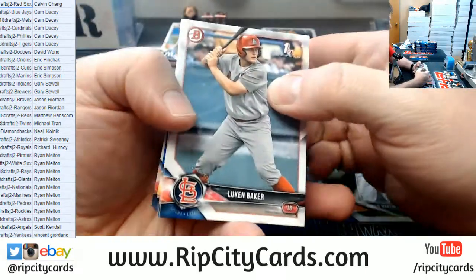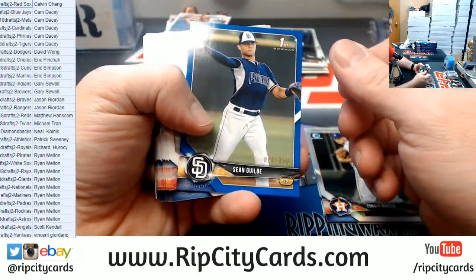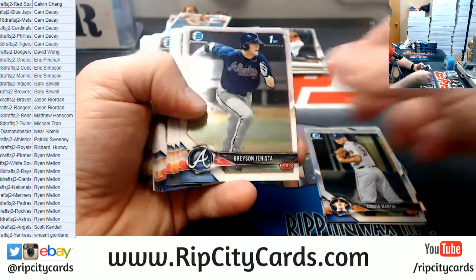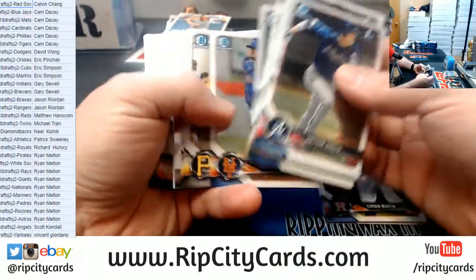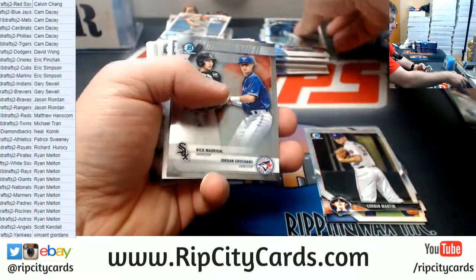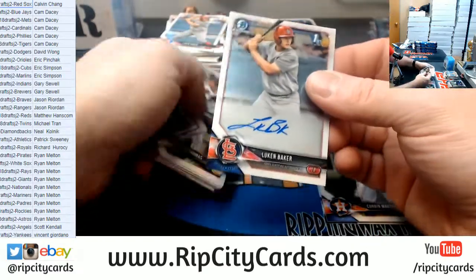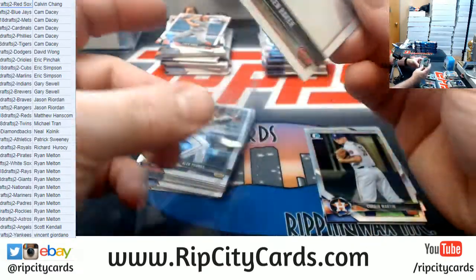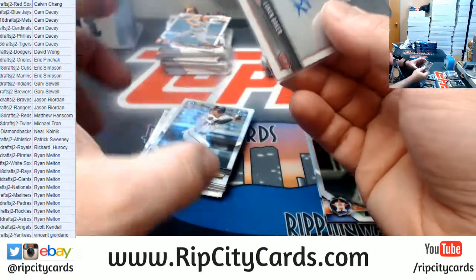Who this one gonna be? A Sean Glebe to 150. I'm gonna have to go through some of these names at some point. It's a blue paper variation of these cards. Lucan Baker. Cardinals super stud.